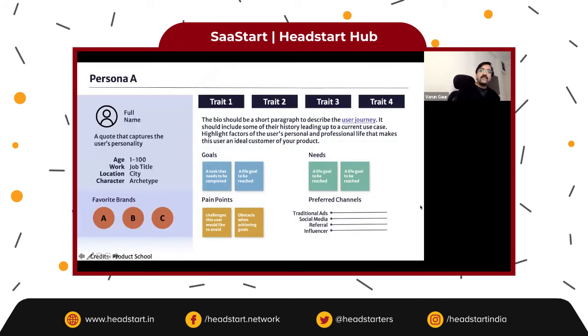This is one template like this. I have many templates. I'll just share my email ID in case you want. I can share many product management templates with you. This is one persona template, how personas are defined. It's a dummy one, how you basically look at it.